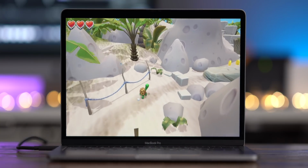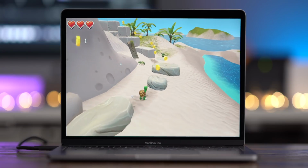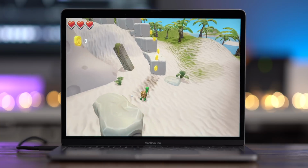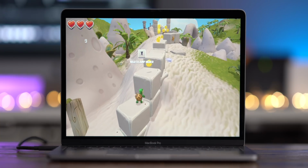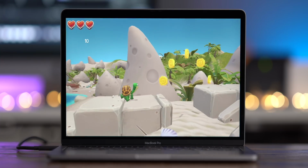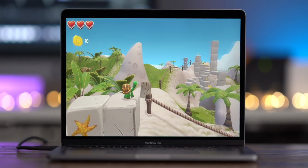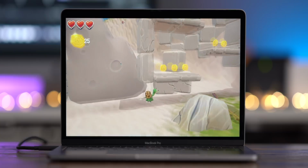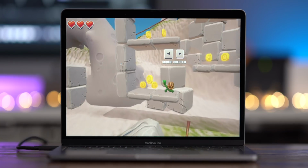So the character actually is moving by itself. I'm not pressing any buttons to make it move. You do press the button to make it jump, obviously, but it keeps running in whatever direction you're pointing the turtle in. So that's an interesting control scheme. I'm actually playing with an Xbox controller right now. So it feels a little bit disconnected from the controller because it's an automatic runner. So it's like you're not really moving the character left or right except when you're changing directions.